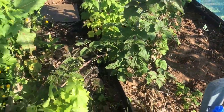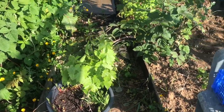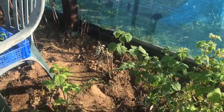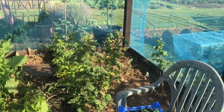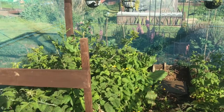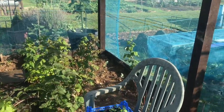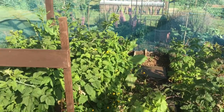And I think this is a grape in the middle, which I want to grow in here. But I'm thinking next year is to wipe out all these raspberries, make a bed across the top, wipe out all these, and just have a whole brassica bed, a walk-in brassicas. That'd be so good.